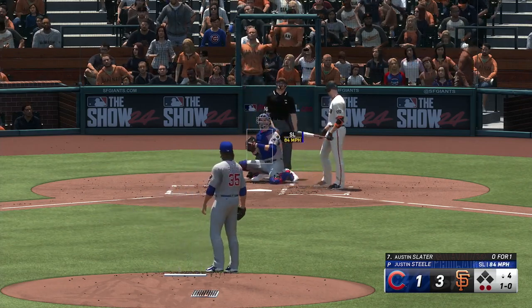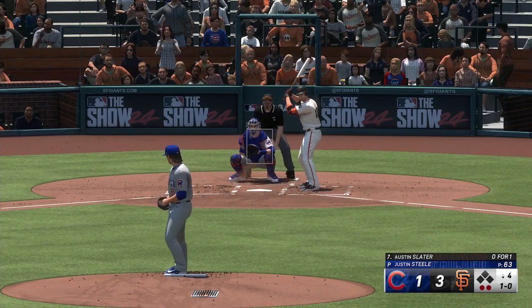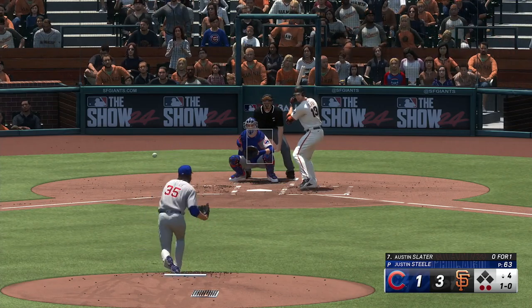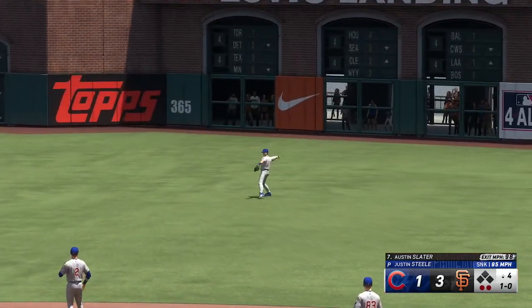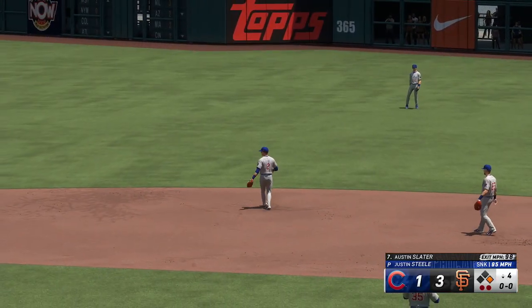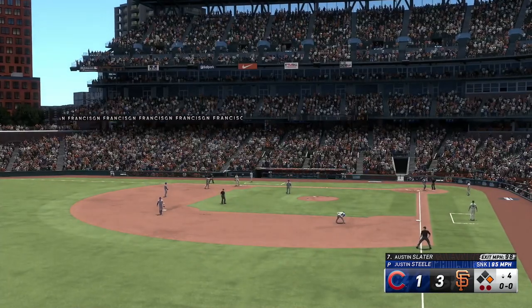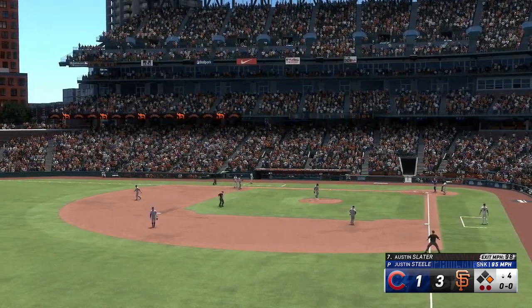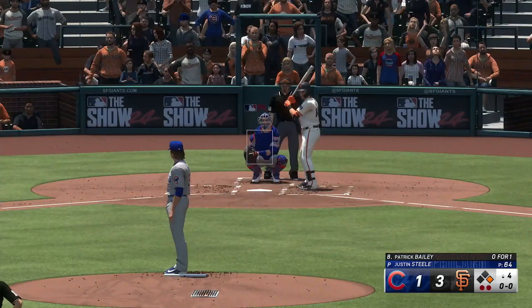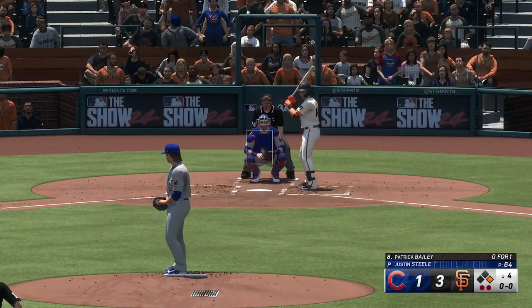Slater in the box here, lets that one go for a ball. It's through for a hit, and that extends the inning. Everything came together for him. I really like that swing, man. He didn't just push it the other way through the infield. He drove it that way, and it kind of makes me think he was thinking opposite field as he stepped into the box. Got a pitch he liked, and he got it done.